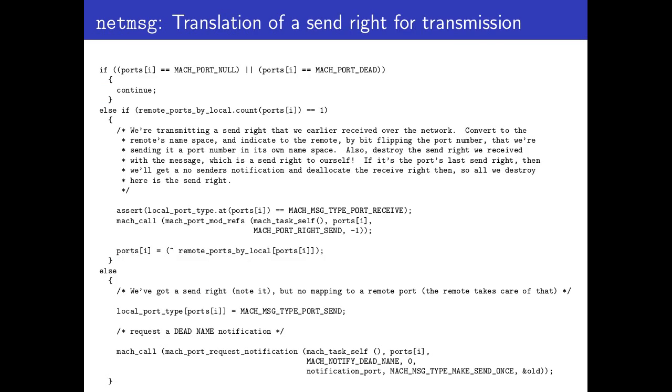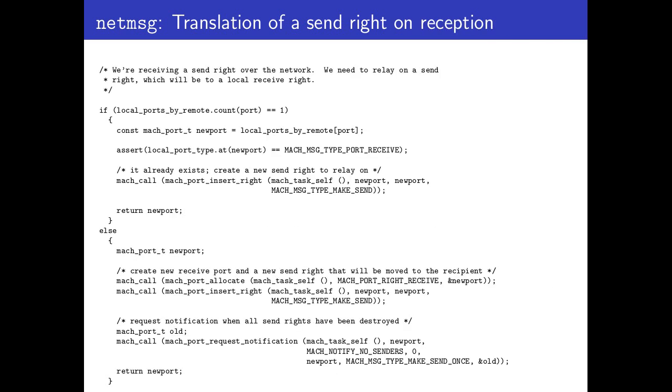Let me go for time. I'm going to flip through the last few of these. This is just some of the sample code. This is the send translation of the send right for transmission. There's two different branches of the code, one for local ports and one for remote ports. And this is the translation of the send right on reception. So I wrote this thing in about a month, fired it up, and found that you had a basic remote file system. You could see the files on the other side, but you couldn't execute anything.